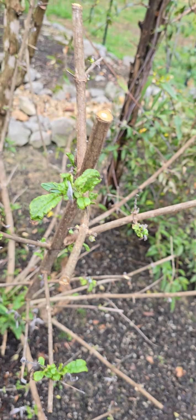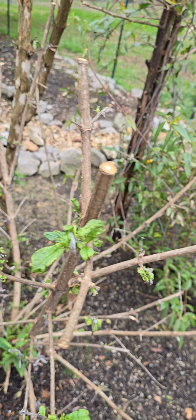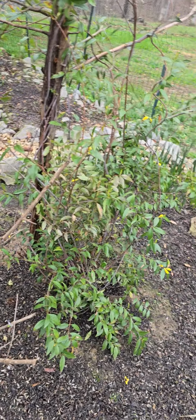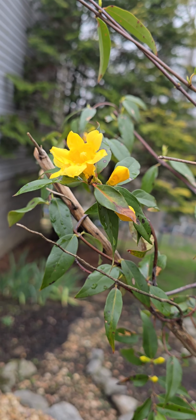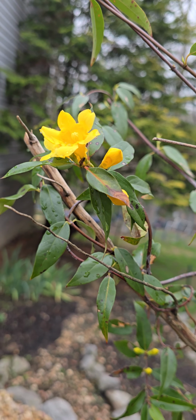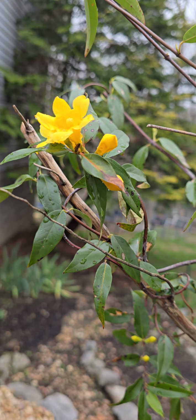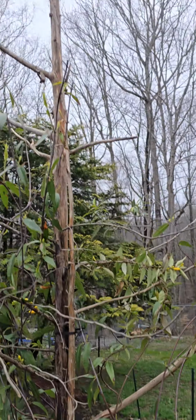This is nice because the butterflies always look out the bathroom window here, and the butterflies and the hummingbirds would be all over them. I think the hummingbird vine is definitely like this, but I don't know that it's going to bloom in the summertime. I think it's more of an early season bloomer, and then it just grows and vines the rest of the year. But so that's what I did.